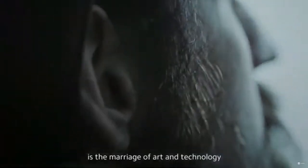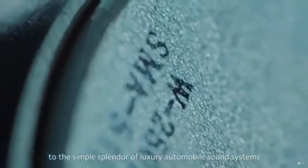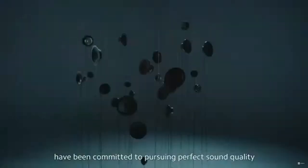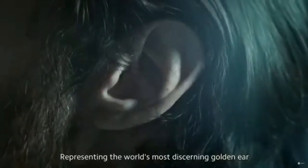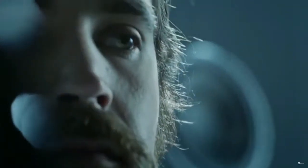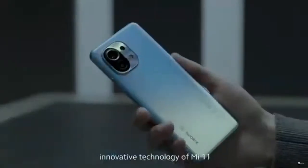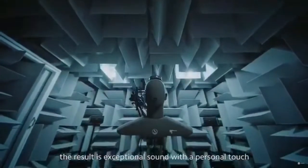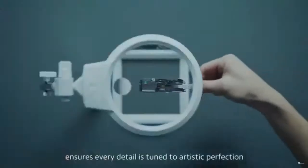Premium sound is the marriage of art and technology. From elegant and sophisticated speakers to the simple splendor of luxury automobile sound systems, Harman Kardon have been committed to pursuing perfect sound quality for 67 years. Every Harman Kardon logo is precious, representing the world's most discerning golden ear. The noting and adjustment of each and every detail, they are the sculptors of Harman Kardon sound, with the ability to discern individual sounds beyond what most people are capable of. When the rich, artistic heritage of Harman Kardon sound meets the modern, innovative technology of Mi 11, the result is exceptional sound with a personal touch. The expertise of golden ear engineers ensures every detail is tuned to artistic perfection.